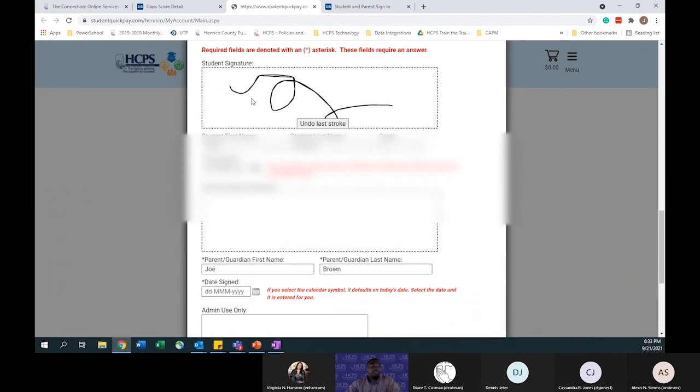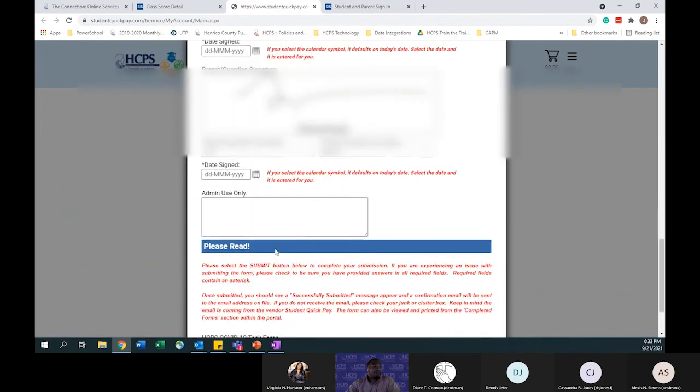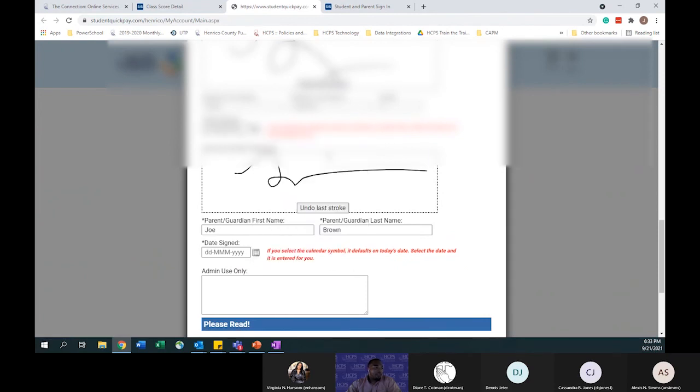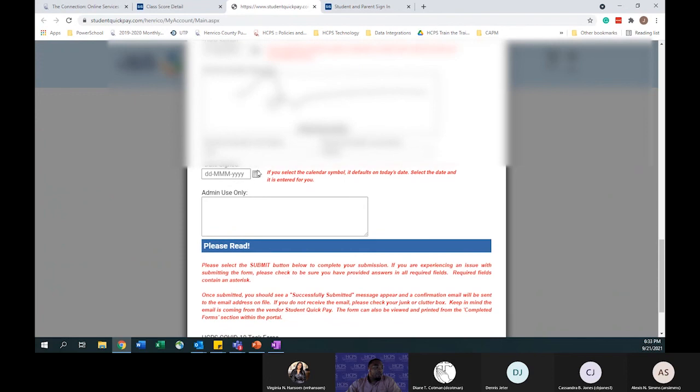Okay. Some of these forms do require a student signature and a parent signature. So you would just sign off, select the date, and hit submit. And actually, I'm going to do one real quick. I'll fix this later. So I'm going to go ahead and submit this form.